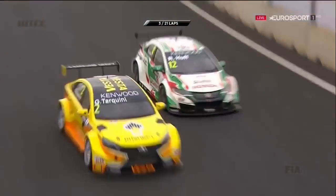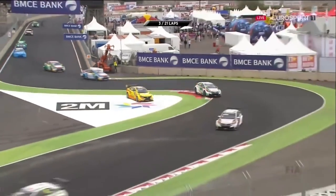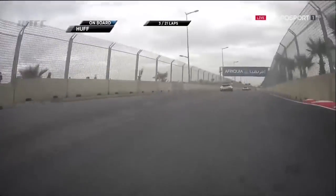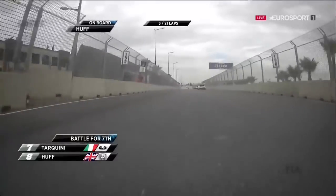Oh, he's got a little run going down the inside. Yeah, and down into the chicane. Has he though? Yeah. Does Tarquini leave enough room? He didn't want to. Jumps the chicane. He's going to give Rob the place. He's not going to give Rob the place. This is really dangerous. He doesn't have to. It's Gabrielli. This is really dangerous for Huff.